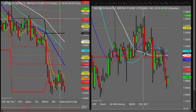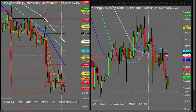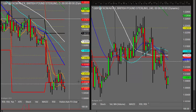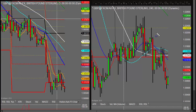Okay, looking at the pound dollar first, and as you can see we sold off pretty much yesterday. Looking at this 4-hourly chart now, we've effectively put in lower highs and a series of lower lows, and it is looking overall pretty weak, with downside potential, and we've got the prior lows from a couple of weeks back as a possible target.